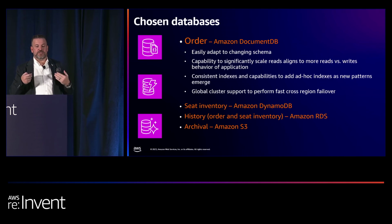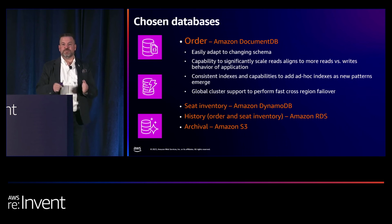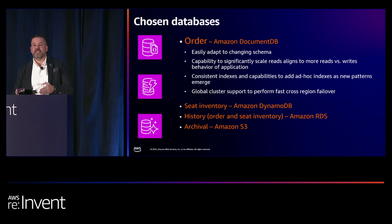Right? And the ability for global customer support to perform fast cross-region failover. This is going to become a critical part of the operation of the airline. Just like our mainframe, it needs to be stable, it needs to be strong, it needs to be performant. It needs to have redundancy. It can't go down. If this goes down and you can't figure out where people are sitting on an airplane, it doesn't go very well at an airport.